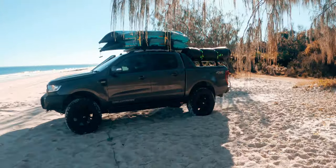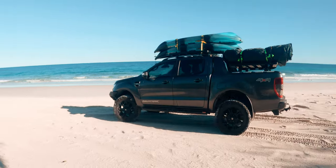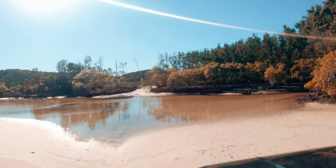After our kind of sludgy coffees, it was time to cruise. As Sophie said, today we'd be heading back down the beach to Awinya Creek, then through the middle of the island to the eastern beaches, making our way all the way up to the tip of Sandy Cape.